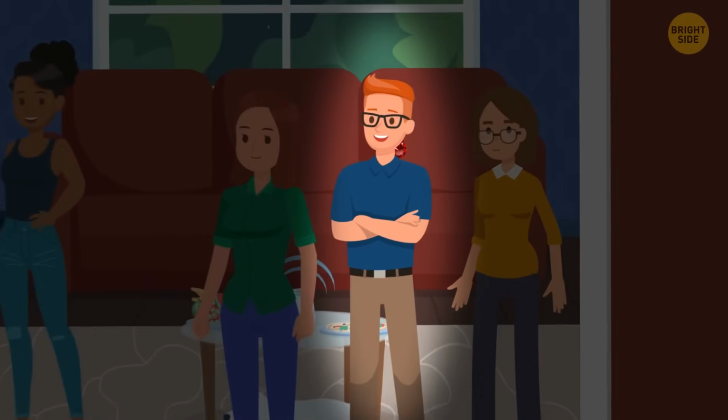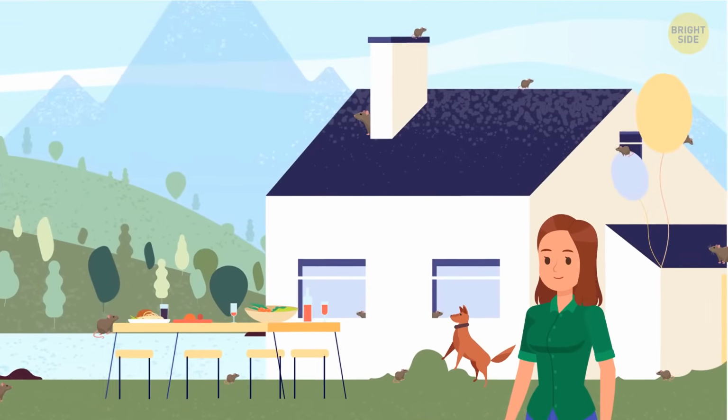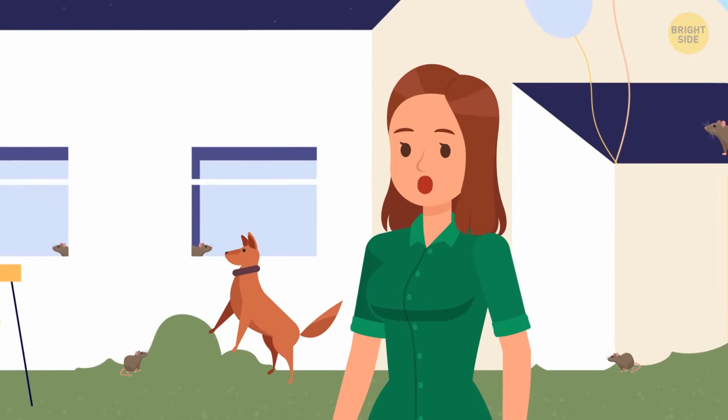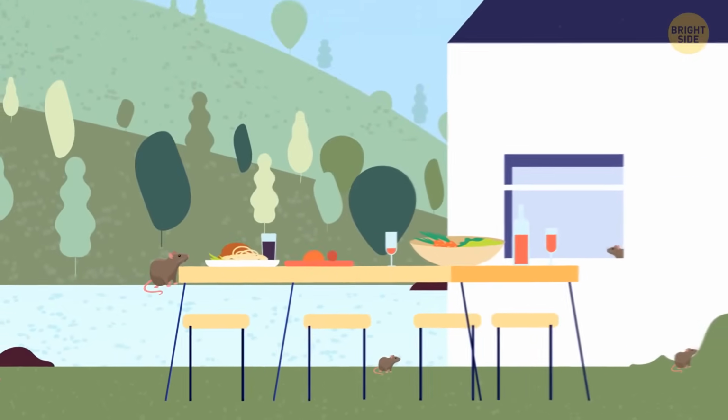This guy. He hid the precious stone under his head. Stacy got an invitation to a barbecue party, but when she arrived at the location, something scared her very much. The house was full of rats. How many rats can you spot?